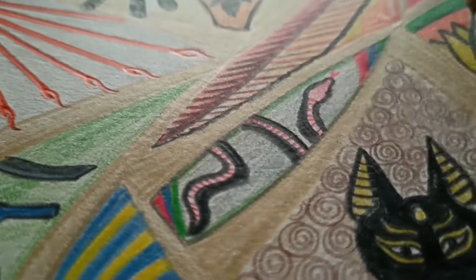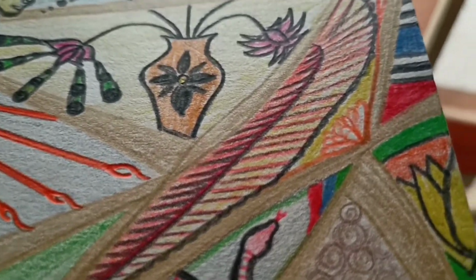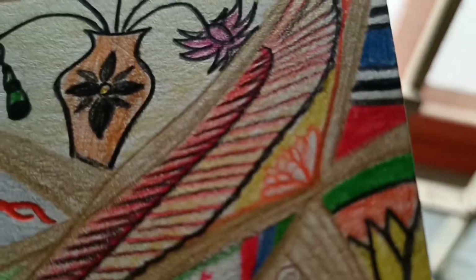Here's a close up on all the elements. Do let me know which was your favorite one.